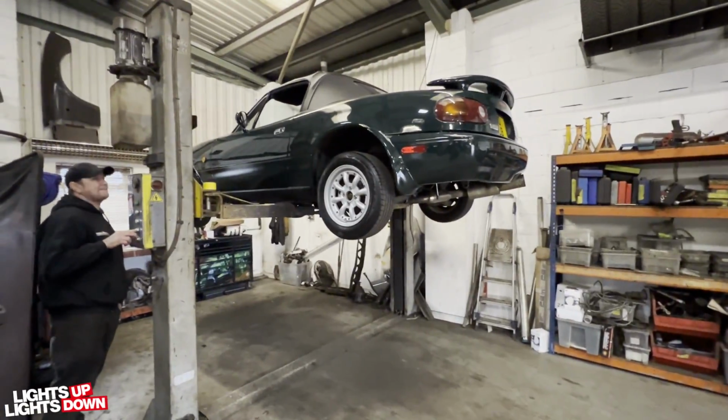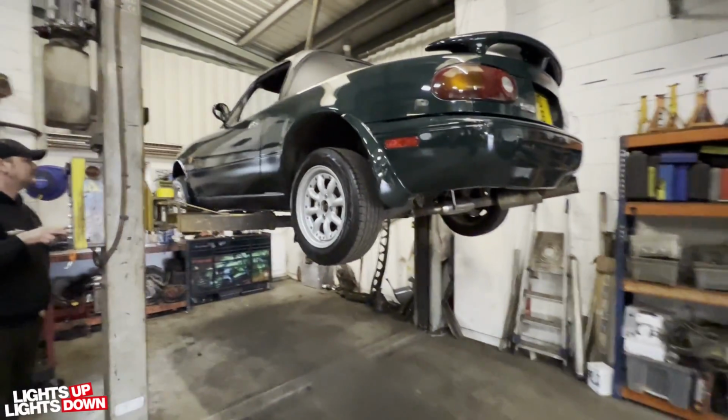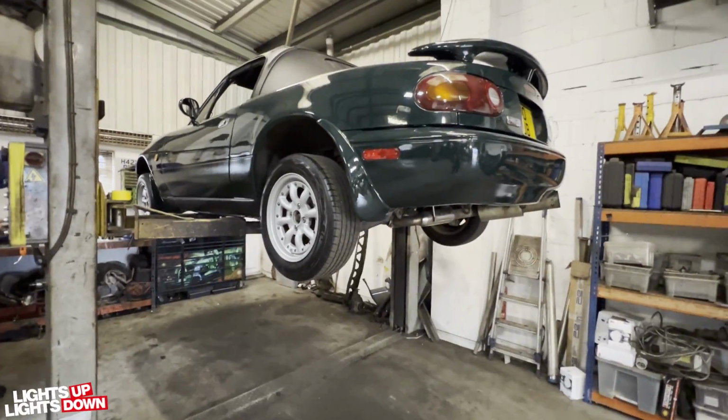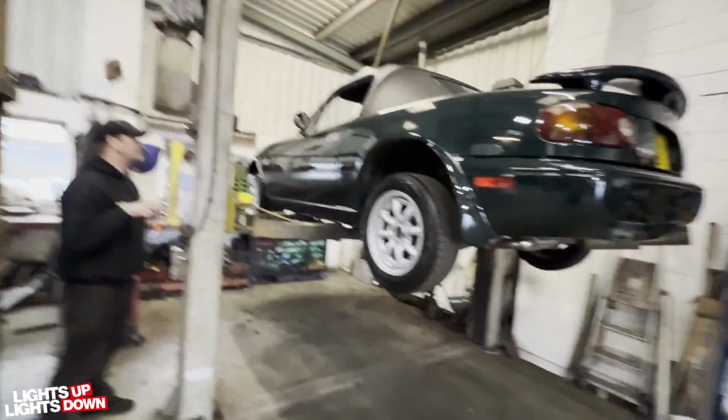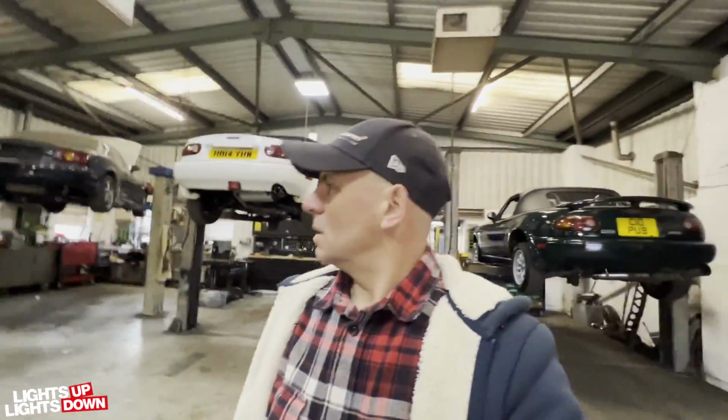And that's Caleb's car. Roy gave it a really good buff yesterday, so it's looking really good. And he's going to be down to pick it up at some point this morning. So I think that's it really.